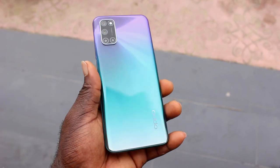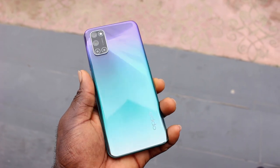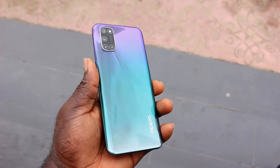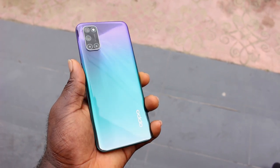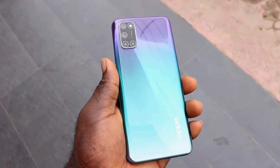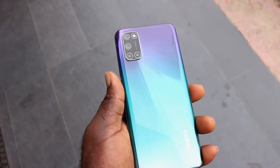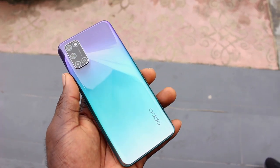So this is the Oppo A92 device, a well-balanced mid-range smartphone from Oppo in 2020. And if I should say that this smartphone is an improved upgrade and a successor to the Oppo A9, it's obviously the truth. This phone is one of the most impressive smartphones released this year by Oppo. The design alone is quite mesmerizing and inspired by natural light.